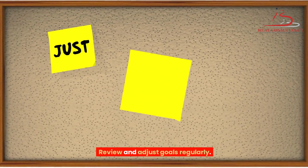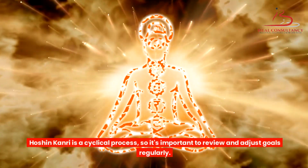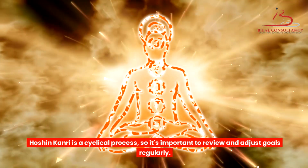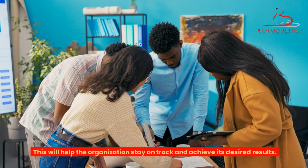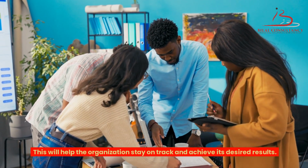Review and adjust goals regularly. Hoshin Kanri is a cyclical process, so it's important to review and adjust goals regularly. This will help the organization stay on track and achieve its desired results.